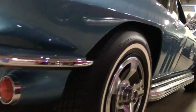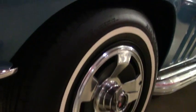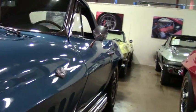Great tires, great chrome in the rear. I mean, as we've talked about, it's just a very fine example of a 66 C2 Roadster.